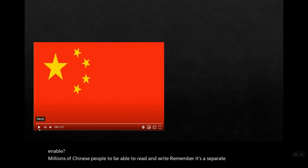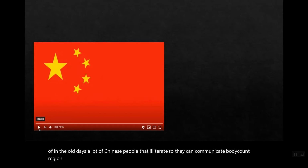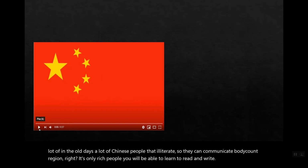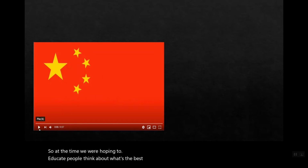Remember, it's a separate system. So in the old days, a lot of Chinese people were illiterate. They could communicate, but they couldn't read and write. It's only rich people who would be able to learn to read and write. So at the time, we were hoping to educate people, thinking about what's the best way.